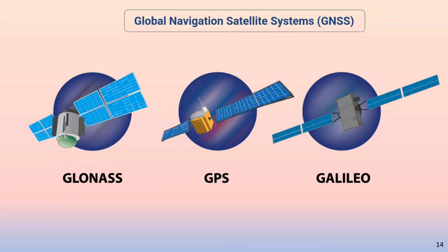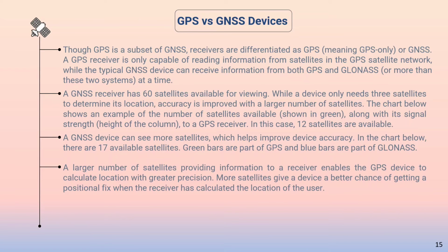GPS versus GNSS devices. Though GPS is a subset of GNSS, receivers are differentiated as GPS or GNSS. A GPS receiver is only capable of reading information from satellites in the GPS satellite network, while the typical GNSS device can receive information from both GPS and GLONASS at the same time. A GNSS receiver has 60 satellites available for viewing, while a device only needs 3 satellites to determine its location. Accuracy is improved with a larger number of satellites.